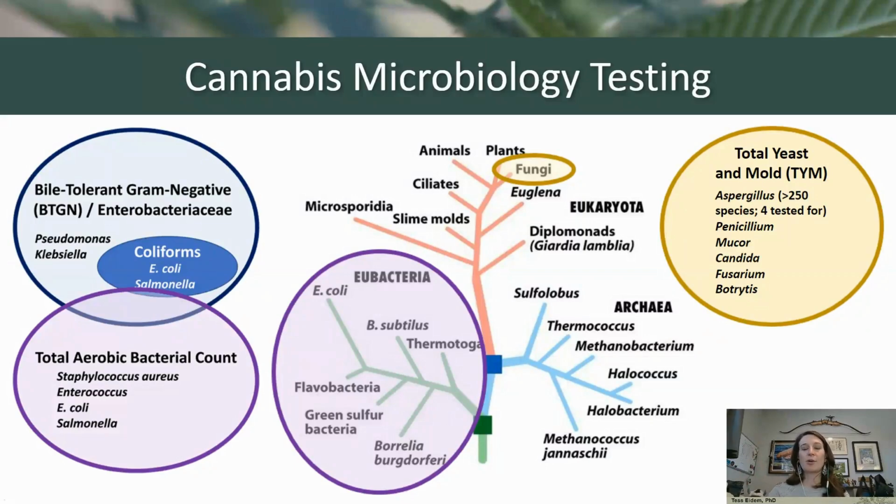Now, in this TYM category, there are some species that are tested for specifically, like Aspergillus species. Aspergillus is a genus of fungi, of mold specifically, that includes about 250 different species, and only 4 are tested for in cannabis. Those 4 species are associated with lung disease, either actively infecting somebody and causing disease that can transfer to the brain, like aspergillosis, or they produce different toxins. And actually, a lot of molds and fungi produce toxins, and we only look for a handful of them.